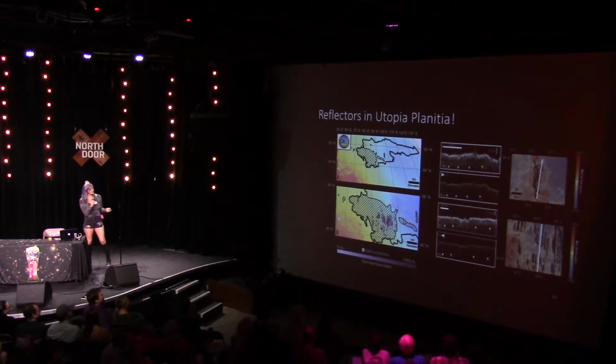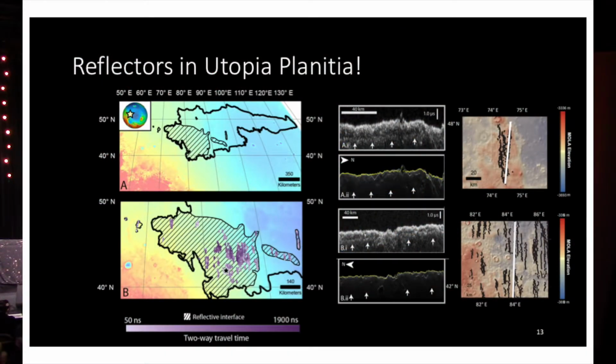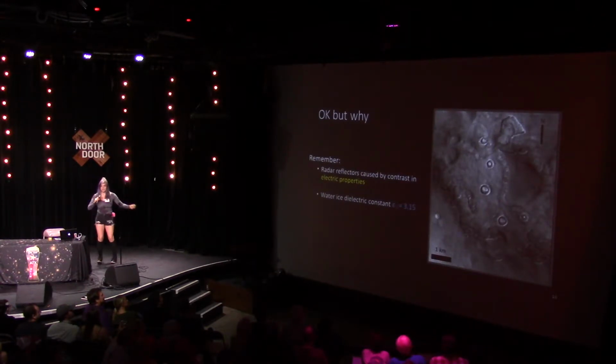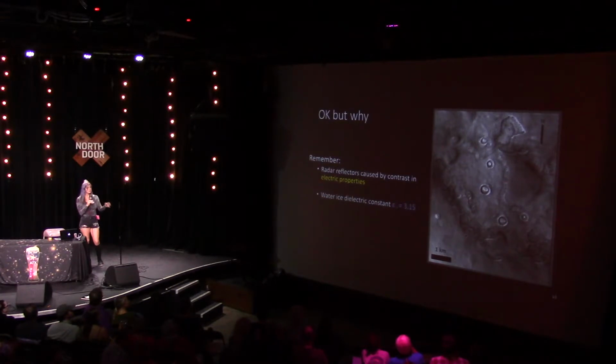Okay, great. So when I did this over a huge area in Utopia Planitia, I found a ton of these subsurface reflectors mapped here in purple. Here's some more examples of what those looked like. And here's sort of the distribution of them relative to elevation. They tended to occur in areas of higher elevation. So great, we have these reflectors, but why are they happening? We know we need some kind of contrast in the composition of the subsurface of this geologic material. And when I looked at the imagery, you could see here we have a bunch of smoother stuff that's kind of darker in tone.